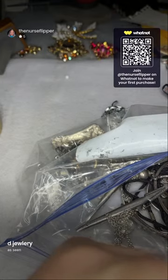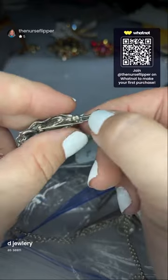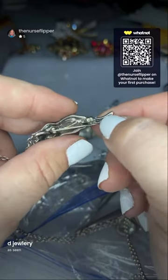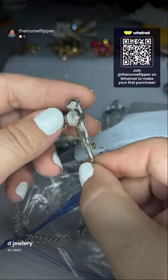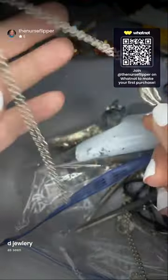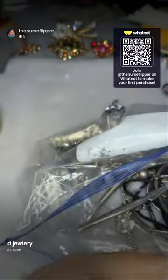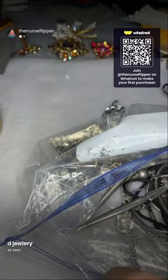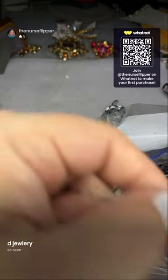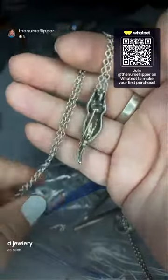Andy's a brooch and a pendant. I think he is stamped on his tail there, but it's hard to read. He is an otter. Isn't he cute? He is an otter with a pearl. He's so cute. Is the chain stamped? Let me look. Yes, chain is stamped. You guys said I cannot keep the otter, and that is fine. I do not need the otter.